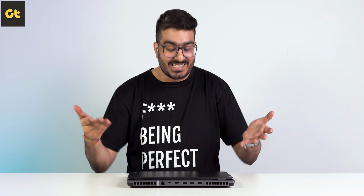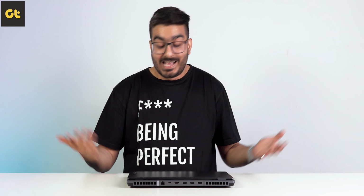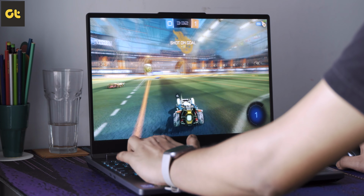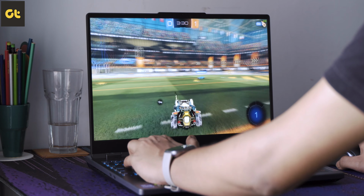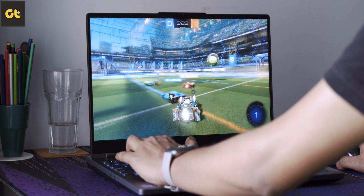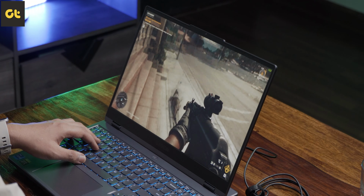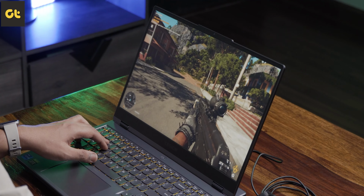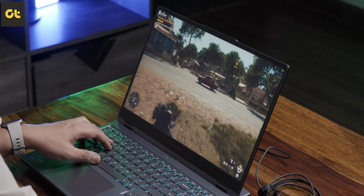But of course, this is a gaming laptop, so obviously you need high refresh rates. And again, the Legion 5i does not disappoint. The panel here has a refresh rate of 165Hz and also comes with support for Nvidia G-Sync technology. Now gaming on this is an absolute pleasure because not only is the display great, so is the performance. So let's talk about the performance then.